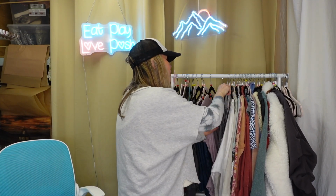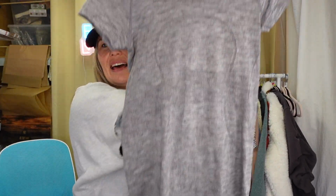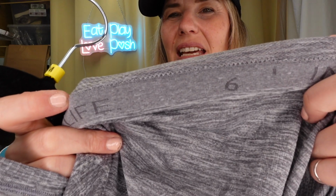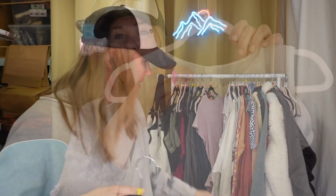I did find a Lululemon Swiftly Tech in a size 6. And just to show you quickly, if you want to know how to size a Swiftly if it doesn't have the rip tag, you just take a closer look in the waistband, and typically on the side, you're going to find the size built in or woven into the waistband at the bottom.